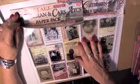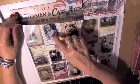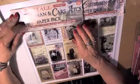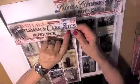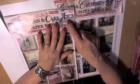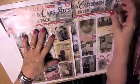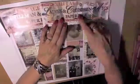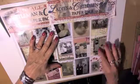So we took backgrounds from different collage packs and put our photos in them and collaged them up for you to make artist trading cards. And we are really into artist trading cards because they are so much fun and easy to make and just really a cool art fix. I also did not only gentlemen and cars, but ladies and children, and of course self-explanatory. And we did the same thing.